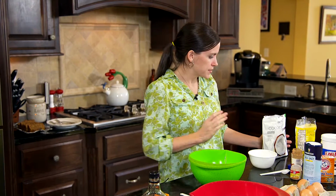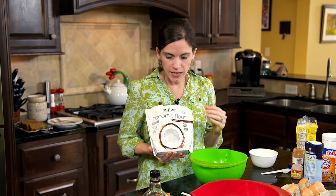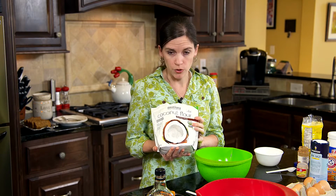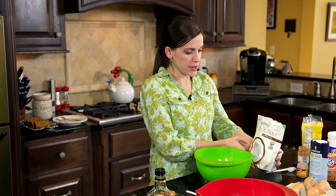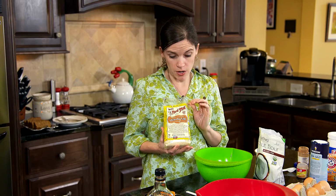The first 2 base ingredients that we have are coconut flour, which is just the milled coconut meat. It's got super good nutrition, 5 grams of fiber in 1 little tablespoon, so it's a great source and substitute for regular flour. We're also going to use milled almond flour, which is milled with the shell, the outer casing, everything. It's got great nutrition.